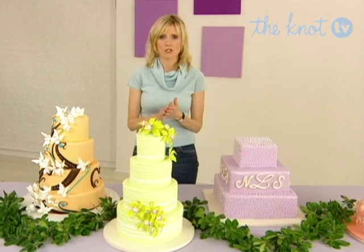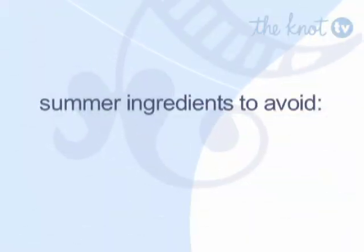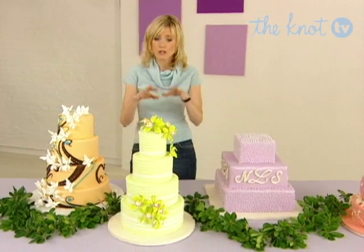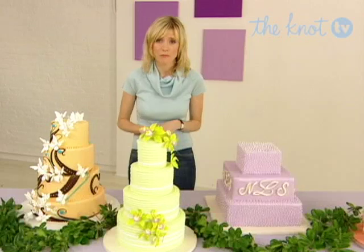Here's some related notes to jot down. If you're having an outdoor wedding in a hot climate, stay away from whipped cream, meringue, and buttercream because they all melt. And there's nothing worse than gorgeous sugar flowers slowly slipping off the cake.